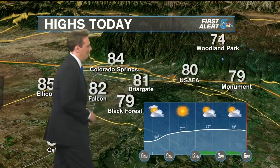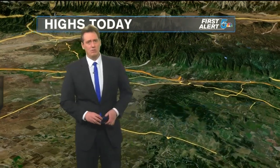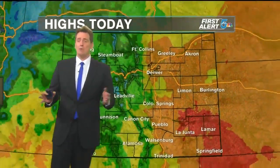79 for today in Monument. Again, increasing clouds as the day goes on. In the Pikes Peak region, mid-80s will be our afternoon temperatures. A little cooler up in Cripple Creek, but the increasing cloud cover will start to produce some winds as well as we head towards the overnight hours. Very nice down south in Pueblo with afternoon highs in the lower 90s, believe it or not. And statewide, it's going to be, once again, a very nice day with temperatures in the 90s and 80s for southeastern Colorado, even up towards the northeastern corner of the state, with 60s and 50s in the higher elevations.